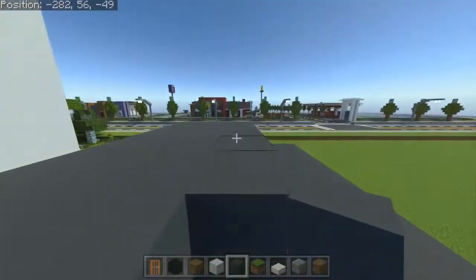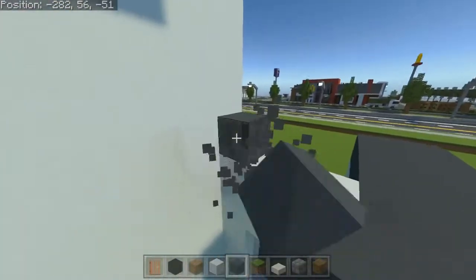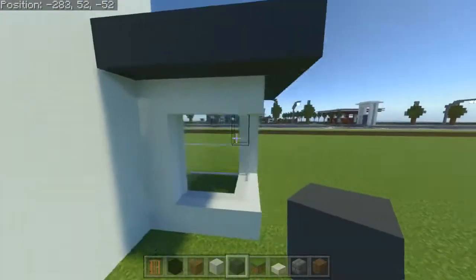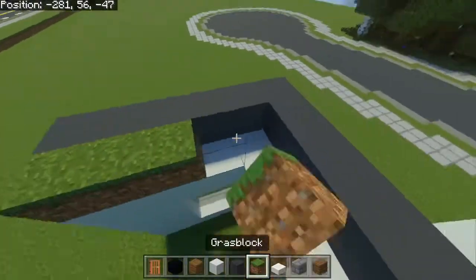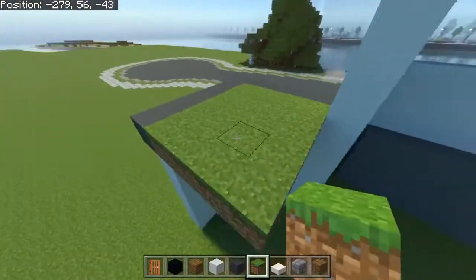No. It's still not. Maybe we can just make another green roof. Usually whenever I build those, they never really turn out wrong. So maybe we can actually build it like that, and then have it right on top like this. And then we already got grass. And we just build that in right there.